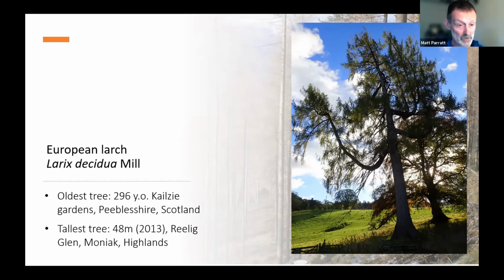The tallest tree is also in Scotland. That's 48 metres at Reelig in Glenmoriston in the Highlands. There is a taller tree in Germany, upwards of 50 metres. So really the trees are reaching a very similar height to what they would in their native habitat here.